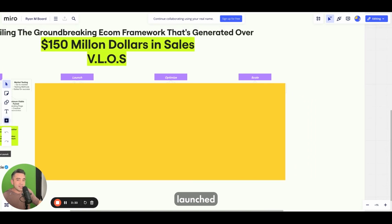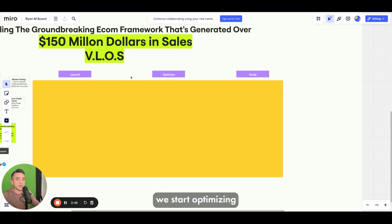Once the product's launched and we're out of that honeymoon phase that you get when you have a new product and people are all interested in it and you have to get down to the day-to-day stuff, this is when we start optimizing the product for continued growth.